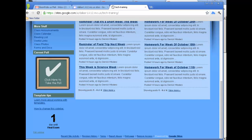But here's days until final exam. Now when I do the scheduling for the tech conference we do, I can add something like this, 20 days to the tech conference. Teachers are so excited. Actually, they prefer to do that than to do all the other fun activities they usually do during in-service.